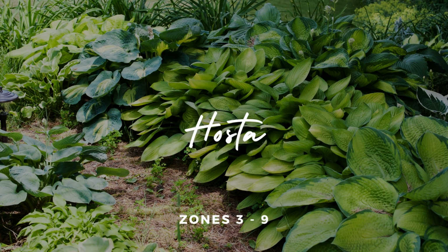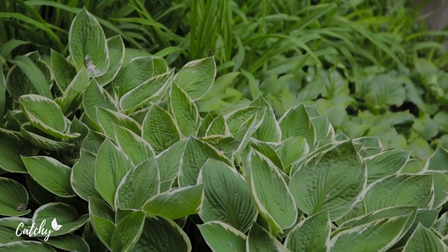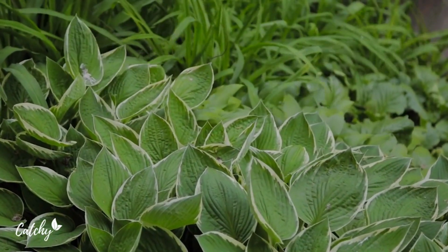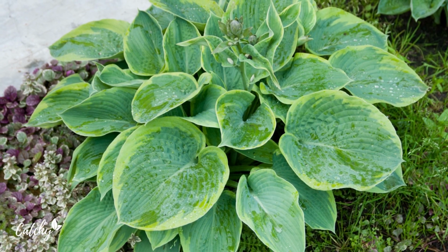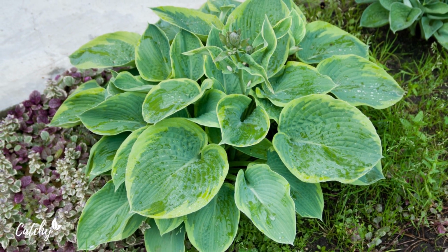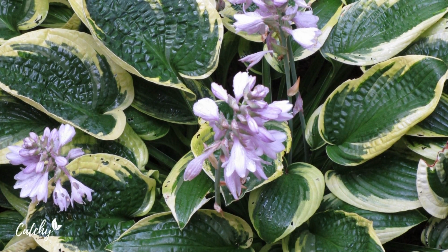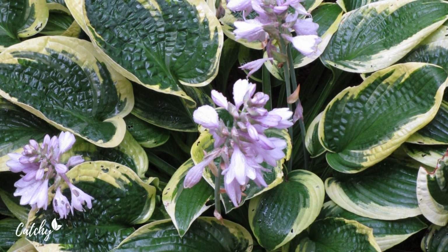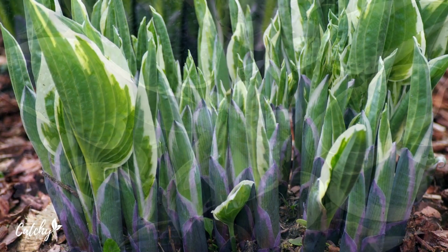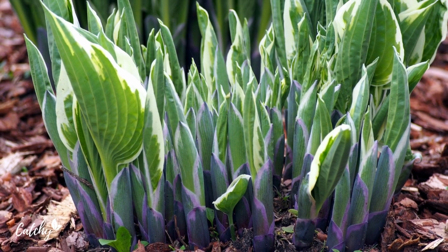Number 2. Hosta. If your foundation is shaded for part or much of the day, hostas are an easy solution. They come in many sizes, from the giant hosta to miniature varieties, and every other size in between. If you are growing a short row of annual flowers at the very front of your foundation bed, they can be planted right behind them.